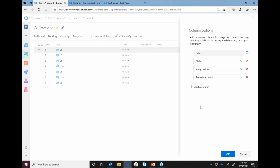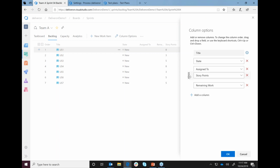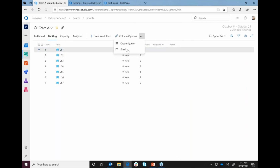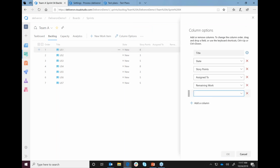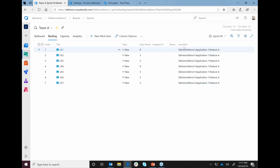What's really cool as well is that there's a lot of customization that you can add to the boards and really all throughout the tool to make it work best for you. So I want to make sure that I can see story points. I can add any of these different columns here and even move them so that I see them right after the state instead of at the very end. Let's also add the area path value so that I can see these stories relate to application A and feature A, or application 1, feature A.